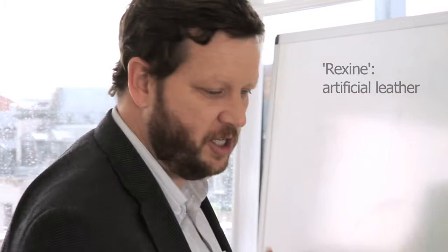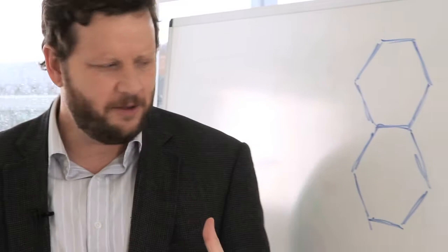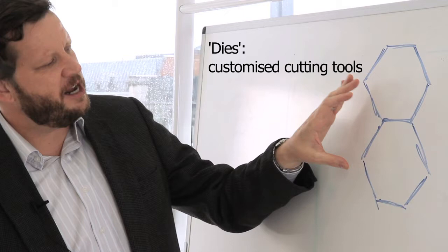So essentially the main part of the cutting process for them, they have these big sheets of rexin, artificial leather. You can imagine that this whiteboard is the sheet of artificial leather, and they have dies of hexagons and pentagons. The basic design requires both hexagons and pentagons. They have two hexagon and two pentagon dies. They move these by hand and they cut them by hand.